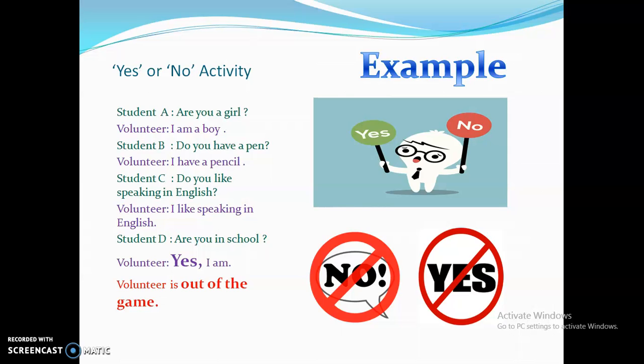Are you a girl? I am a boy. Do you have a pen? I have a pencil. Do you like speaking in English? I like speaking in English. Are you in a school? Yes, I am. Oh, you lose the game. This is how we can learn to speak by a playway method.